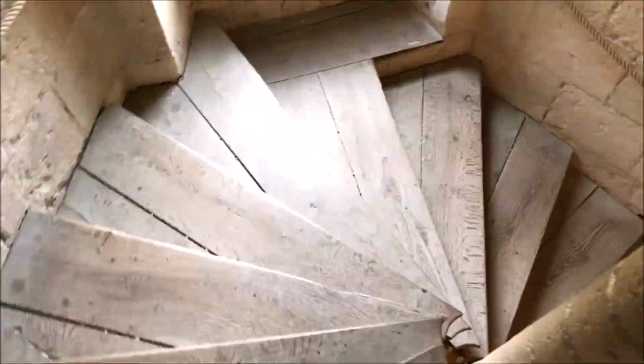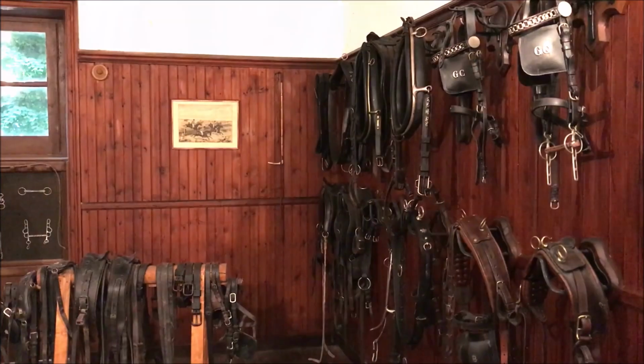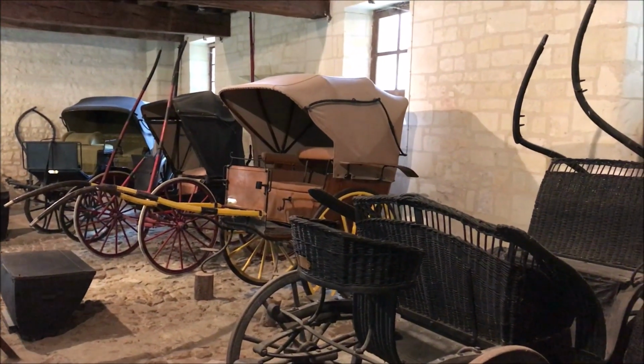And if you like horses, you have to go visit the stables. They have a saddle room with beautiful saddles and harnesses. And then they also have horse carriages that used to be used in Ussé.